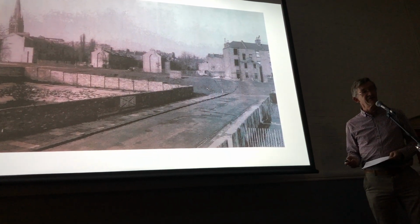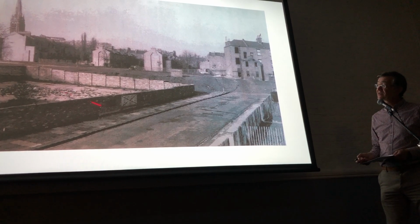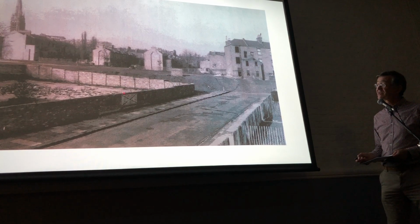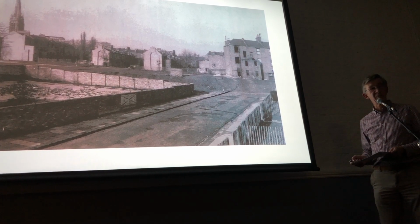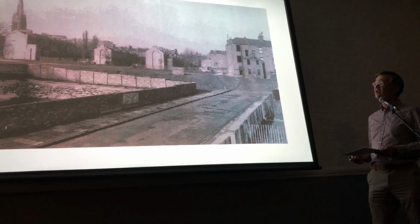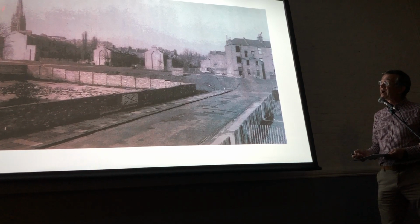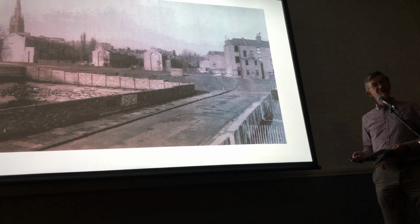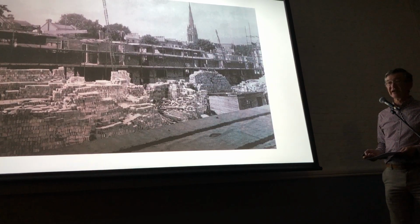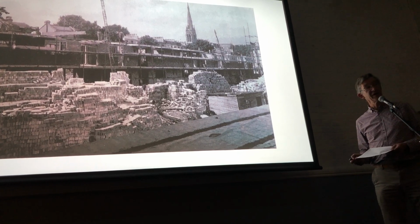That's what it looked like, photograph taken by a man called Sidney Newbury in 1946. And this here is that rectangular area, which seems to have been a tank, a pond of some sort, walled off. I've no idea, I don't understand what it is. If anyone's got any suggestions, do let me know. There's the spire of St Mary's Church in the background. Very, very quickly, they were rebuilding it. The builders were on site in September 1946.